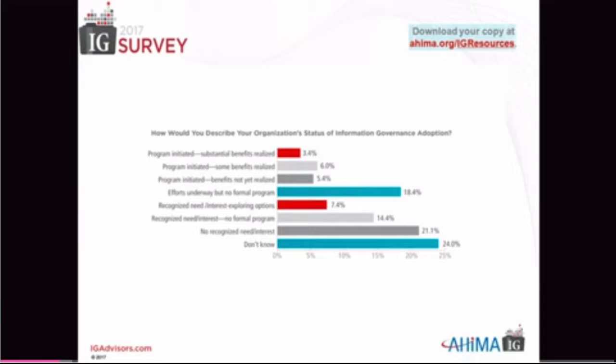How would you describe your organization's status as it relates to information governance adoption? So much like our poll, several types of organizations had programs initiated and they were starting to realize benefits. But most of the organizations were sort of in the middle there, where they had maybe some efforts underway, but not a formal program, or they had a program initiated, but they weren't yet tracking to benefits and that return on investment in information governance. So all across the spectrum, and really this is the marathon effect of any sort of new idea that comes across.